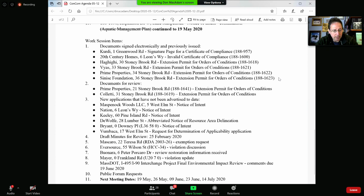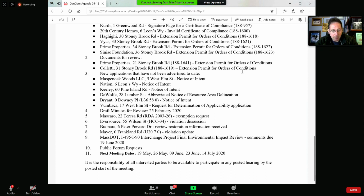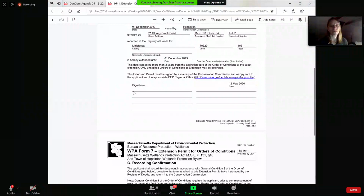And we have a couple documents for review, Don. Prime Properties, 21 Stony Brook Road. This is an extension permit for an order of conditions. Yep, this is the one you guys closed and approved for issuing an extension permit. Okay, I've got the documents to sign right here. So we wrote it up and we can electronically have you guys sign it, and we'll issue that. Okay, that sounds good. Thank you.